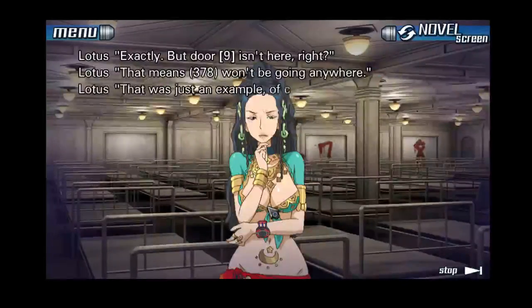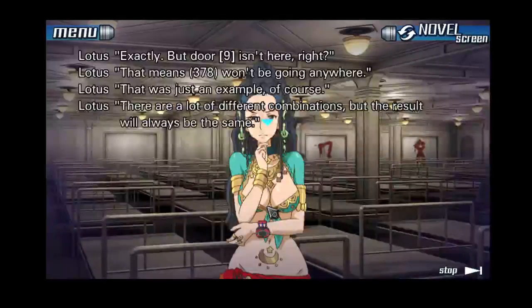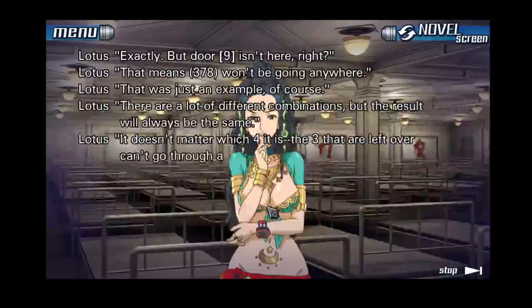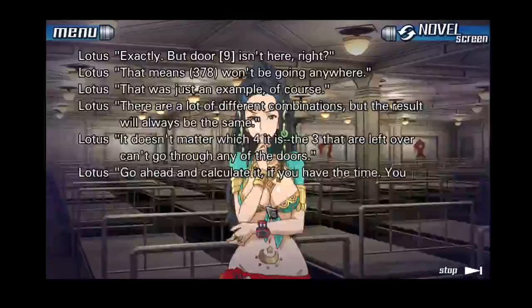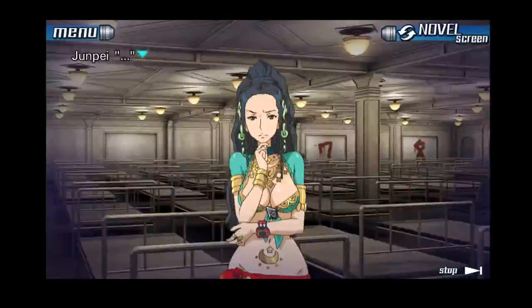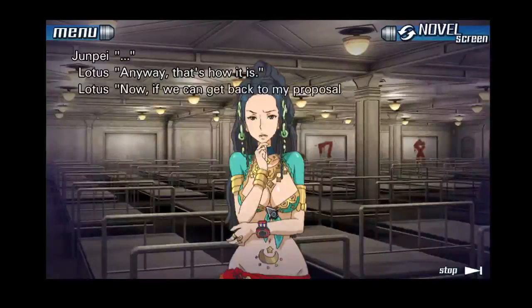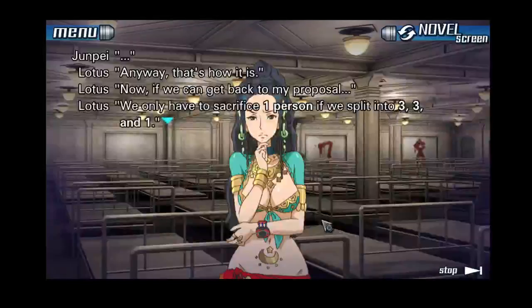That was just an example, of course. There are a lot of different combinations, but the result will always be the same. It doesn't matter which 4 it is. The 3 that are left over can't go through any of the doors. Go ahead and calculate it if you have the time. You'll see. Anyway, that's how it is. Now, if we can get back to my proposal. We only have to sacrifice 1 person if we split into 3, 3, and 1.